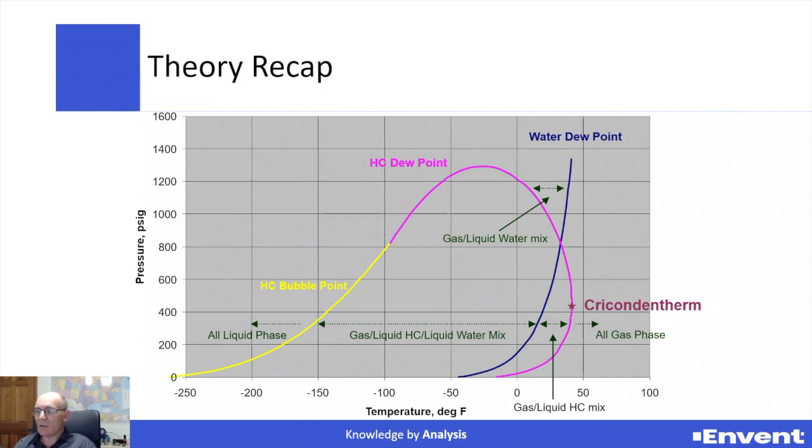So if we are all out here on the right hand side at say temperatures of 75 F at 400 psi, then we're going to be in an all gaseous phase. As we cool that gas, we're going to hit the hydrocarbon dew point line first. If we're up here at say 1100 psi and we're at a temperature of say minus 60 F, then we're going to be in a liquid phase. And it's understanding how these relationships work, in particular in this area and this area, where we can end up with two phases of fluid within a pipeline.